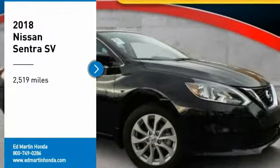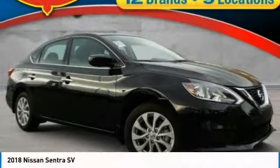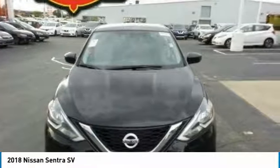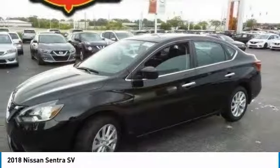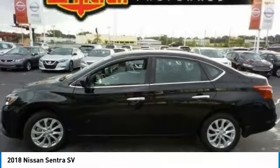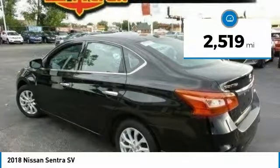Make a great choice today with the 2018 Sentra. With its spacious and versatile interior and stellar fuel efficiency, the Nissan Sentra is the obvious choice for anyone who wants to enjoy a stylish and comfortable ride. This vehicle has less than 3,000 miles.